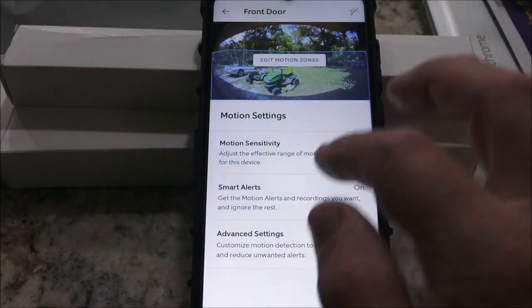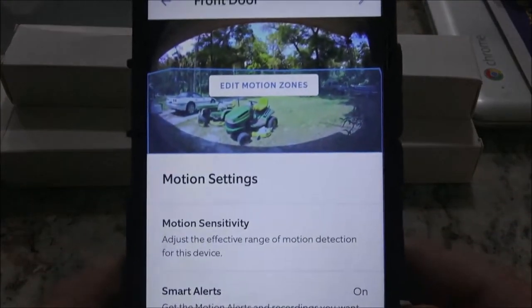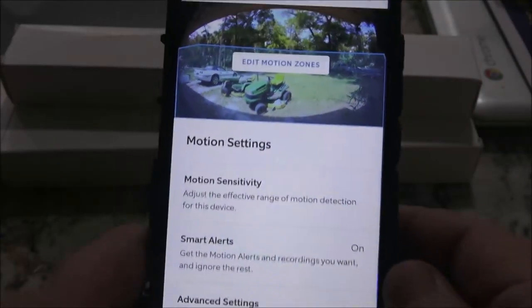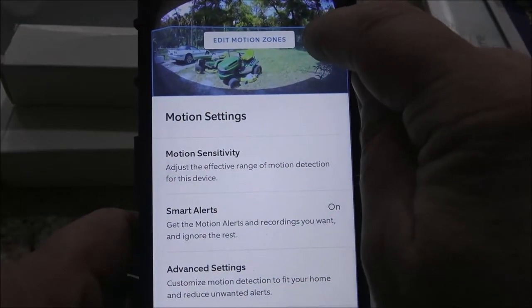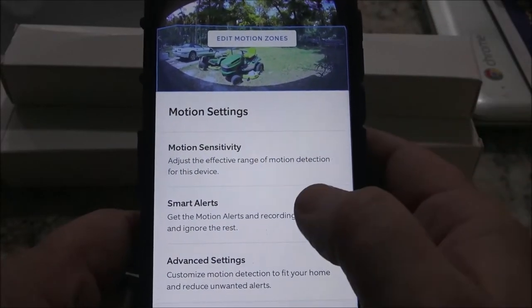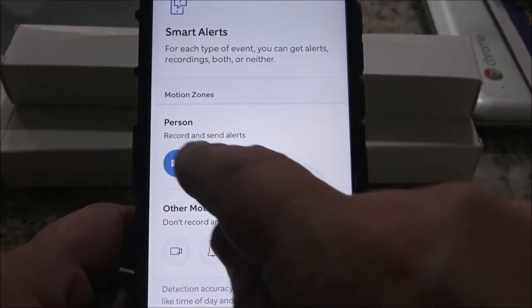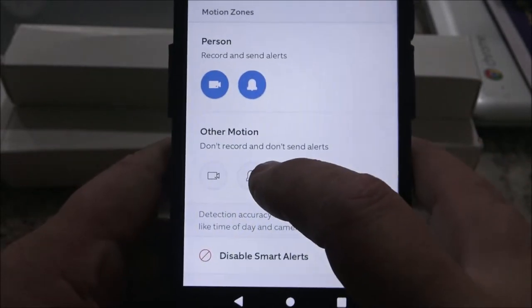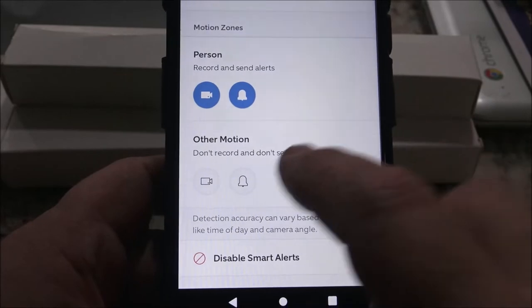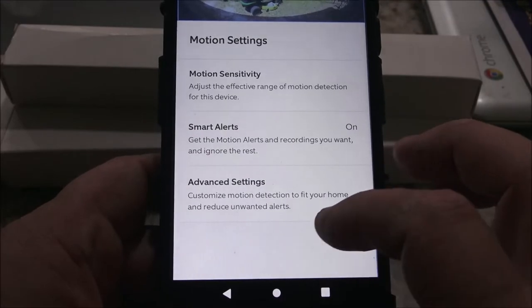So this is where I have my zone set. I can set more than one zone. I had it set up there because I didn't want to be moving this around. It covers the whole front of the house. Clear down here is the neighbors, and as you can see up in here, there's Jerry's house. You can zoom in on that stuff. Record and send alerts: a person, I've got it set on person only. Other motion, no, I do not record other motion. You see what I'm saying? All right, so there's that.